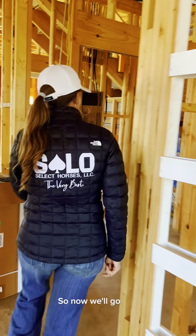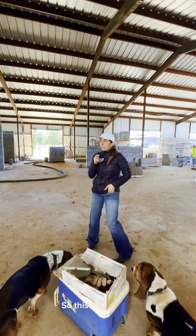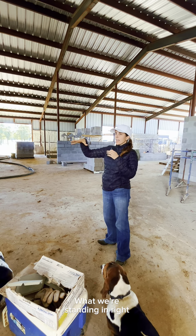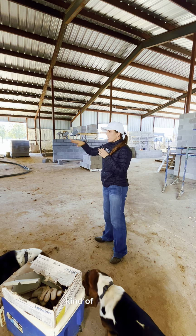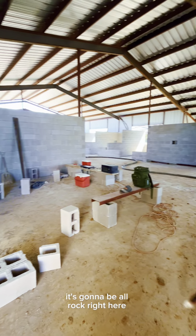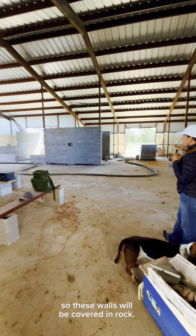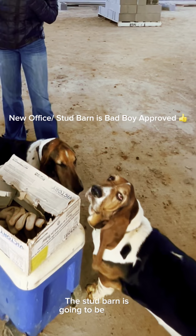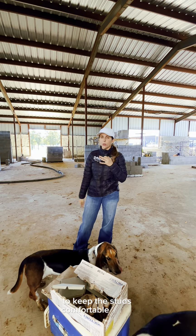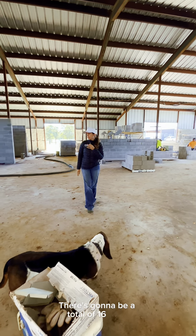So now we'll go out here to the back, maybe. So this is our stud barn here. What we're standing in right now is going to be kind of the area where we show studs. It's going to be all rock right here whenever you come in. So these walls will be covered in rock. The stud barn is going to be heated and air conditioned so that we can keep it climate controlled to keep the studs comfortable while they're in here. There's going to be a total of 16 stalls.